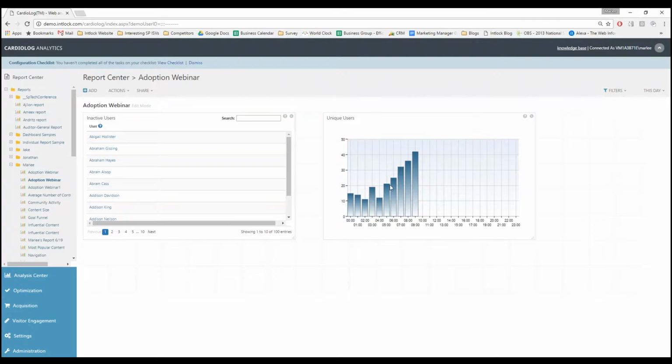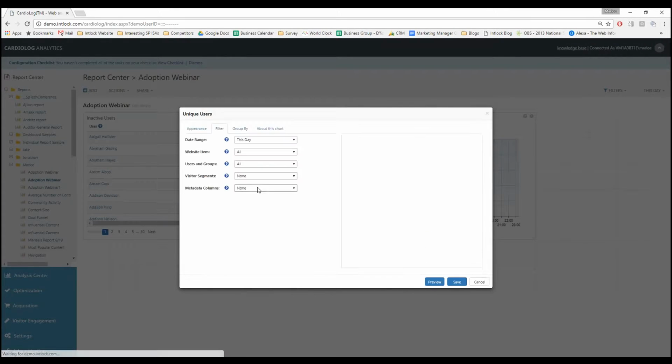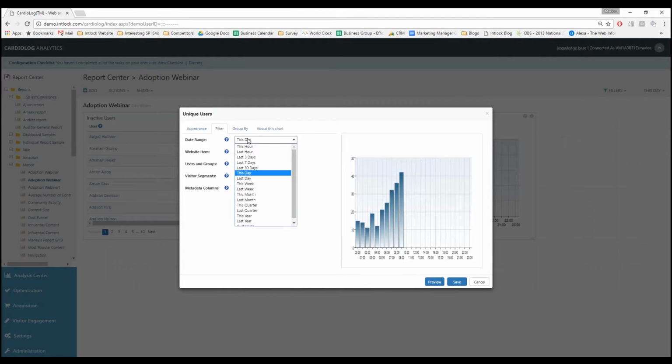And here we can see the trend over time of unique individuals. So obviously, if we're seeing this chart grow over time, more folks from the organization are leveraging SharePoint, allowing us to show management or whoever we want that over time, more employees are using and benefiting and gaining value from SharePoint.